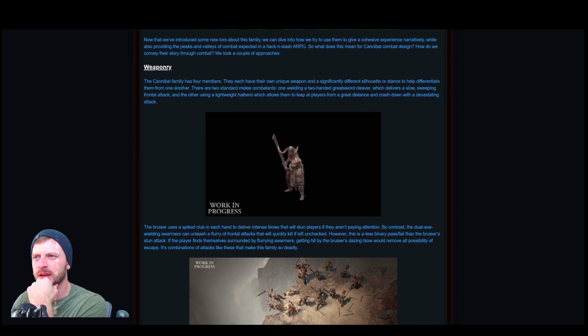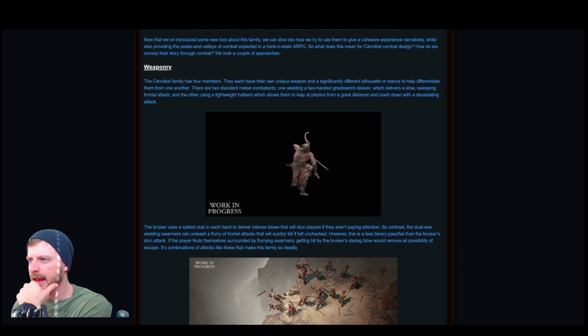So, weaponry. The cannibal family has 4 members. They each have their own unique weapon and a significantly different silhouette or stance to help differentiate them from one another. There are 2 standard melee combatants, one wielding a 2-handed greatsword cleaver, which delivers a slow, sweeping frontal attack, and the other using a lightweight halberd, which allows them to leap at players from a great distance and crash down with a devastating attack. Okay, so this is obviously the 2-handed greatsword cleaver and animation.